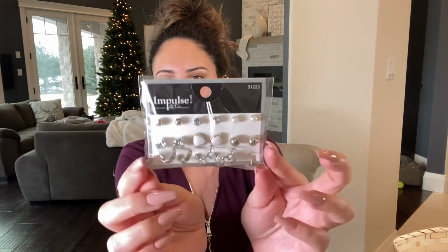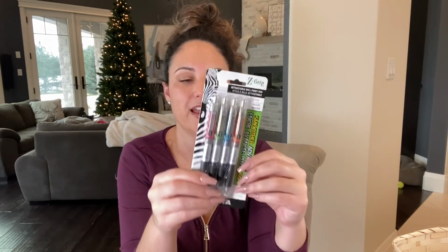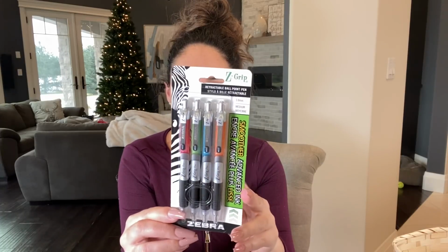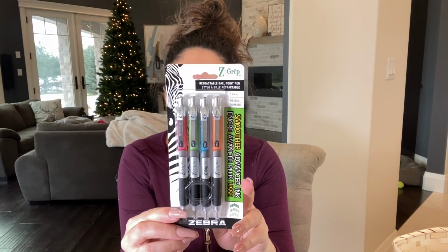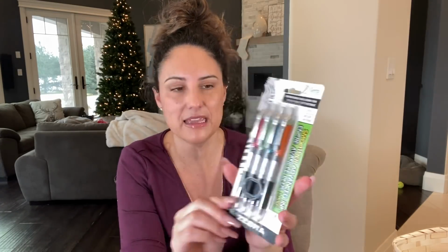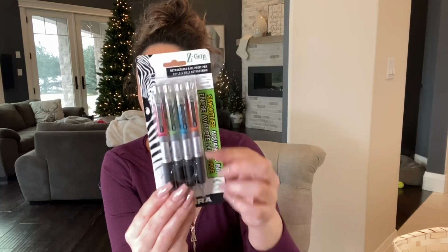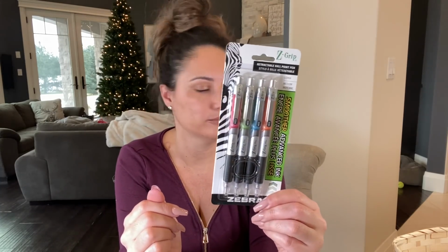She can't keep them in, but they had little hoops and little studs, some cute ones. Found some new pens. Oh my gosh, I had to have so much self-control and not buy more. So these are retractable ballpoint pens. They're smoother advanced ink. They're made by Zebra, and each of the colors that you see here on their barrel is the color that the ink should be.